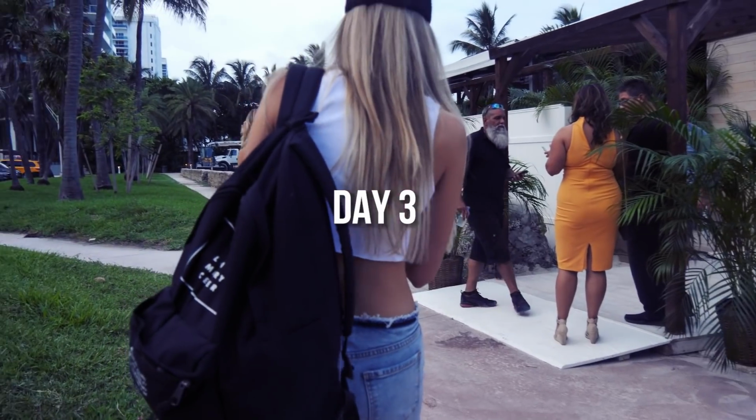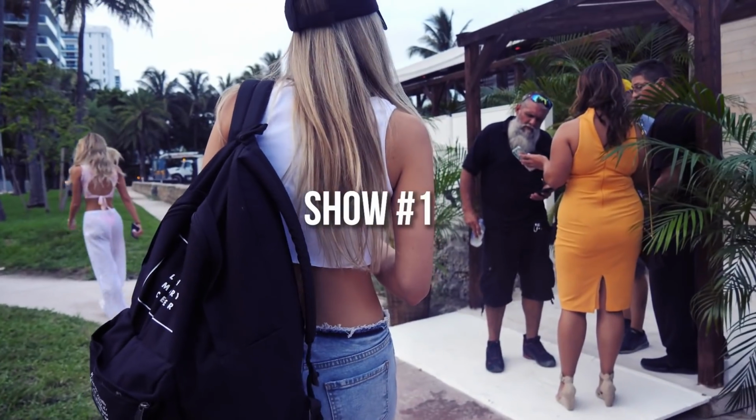Okay, so we left off part 1 where I was going from one fitting for one show straight backstage to my first show that I'd be walking in. We got backstage around 5:30. The show didn't start till 10, so we're just gonna kind of fill in the gaps here.